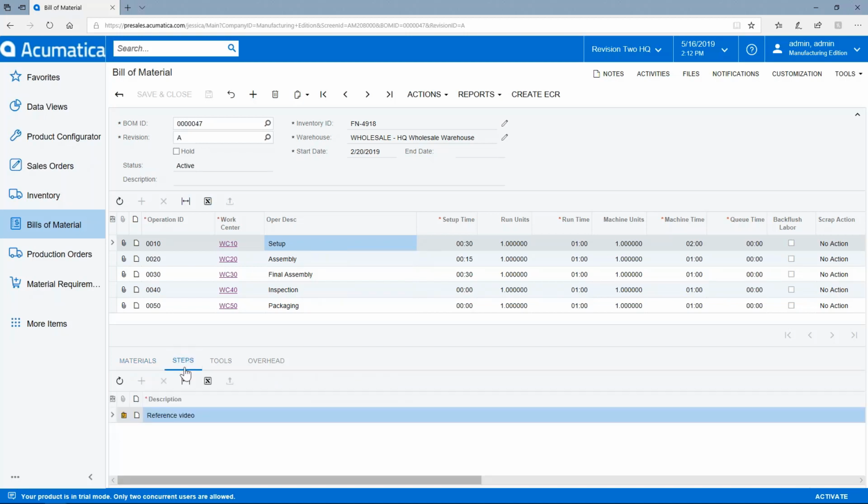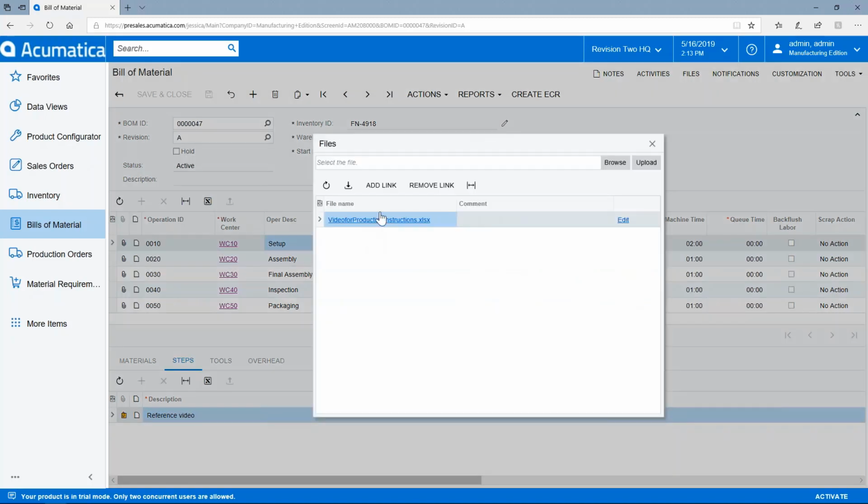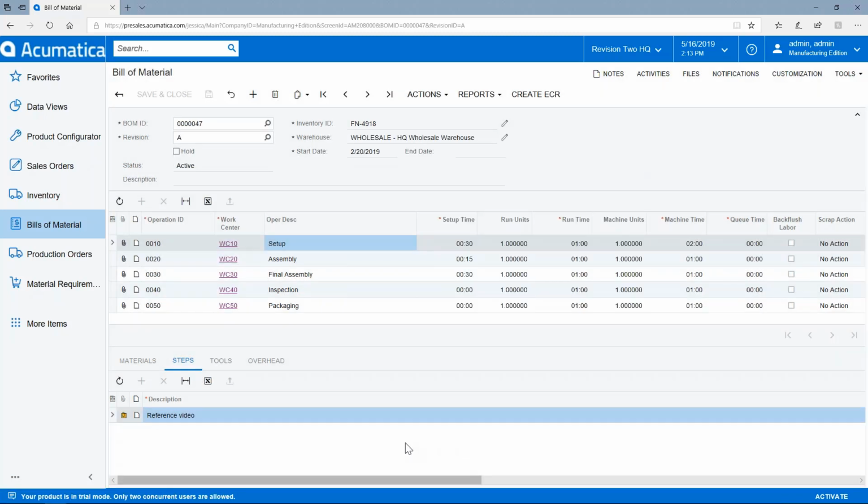Over here on my steps, you can choose to add additional steps that the shop floor employee should perform when creating this item. So here we're telling them to reference a video. You might want to include actual files or drawings here. So you can see that there's actually a video file for that employee to go out and watch a video that can help them perform that operation that they're working on. And as I said, basic files can be attached, and also notes as well.